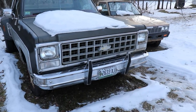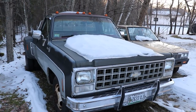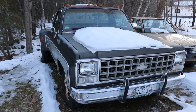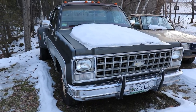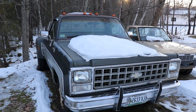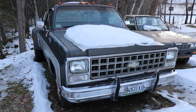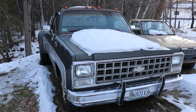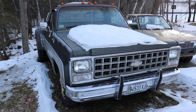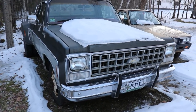So it's going to be an 18 degree cold start. I'm not sure. The battery is pretty good in this thing. It's fairly new. It is a Walmart brand battery. Been sitting here a couple months now. Haven't touched it. See what happens.